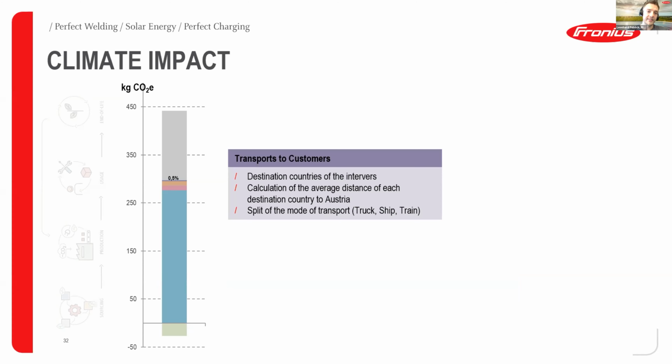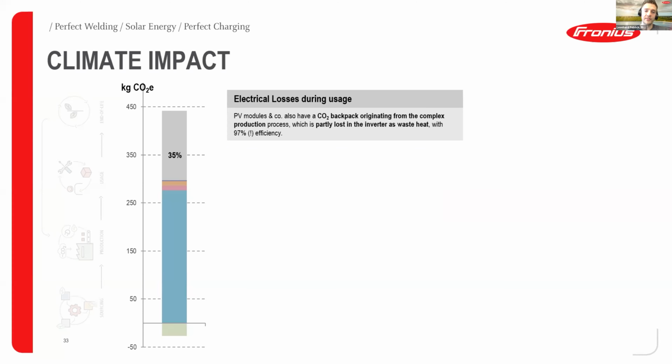The transport to customer, again, in this case Germany, to be honest, is not very far from Austria. So the transport to customer is also very low in this case. But even if we would calculate it for Australia, it would not be that much more because of logistics and so on. So the big, huge part where we have to work is the components and, as I said, the electrical losses, so the efficiency of the inverter. Because the modules have such a huge CO2 backpack, that's something the inverter has to work off. And when the inverter cannot really use 100% of the energy the modules are producing, then of course this has a negative impact on the climate. But I would say 97% efficiency is quite high. Let's see what is coming in the future. I think the efficiencies are still increasing in the next few years.